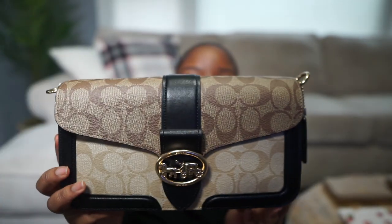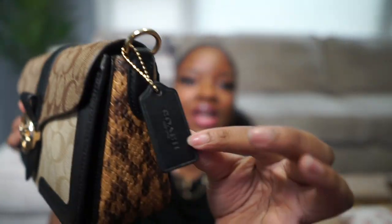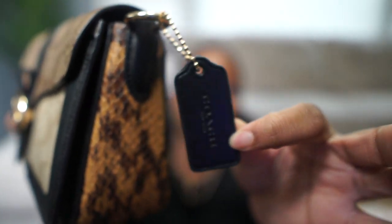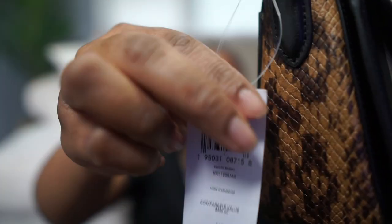And it's super cute. It is so gorgeous, you guys. And it does come with the black bag charm tag, whatever you want to call it. And then this is the tag. Oh, wait. Do I not have the price on there? Oh, yes, I do.